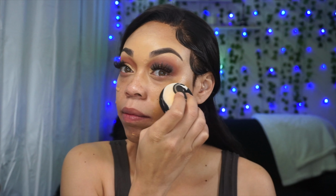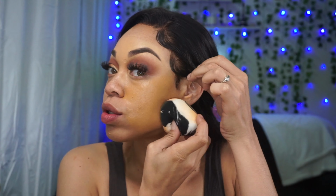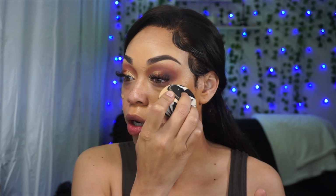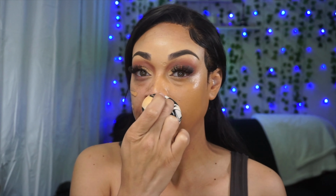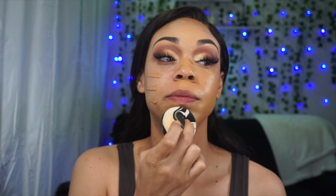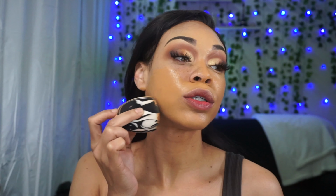And recently I've been enjoying using sponges to blend my foundation out. I used to use brushes a lot, and then recently I just got more into using a sponge. And I'm feeling the sponge absorption going on. A sponge does absorb more product than a brush does, but I've just been feeling the sponge to really get me together and get me snatched way more. Not way more, but I don't know. I'll probably go back to a brush one day.